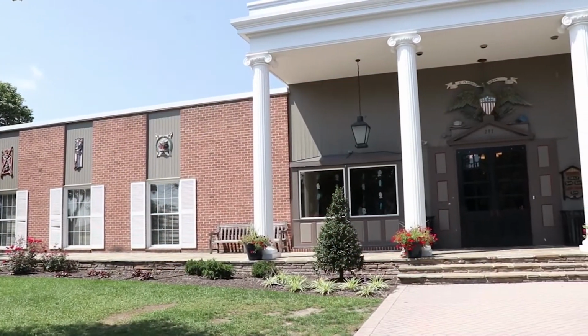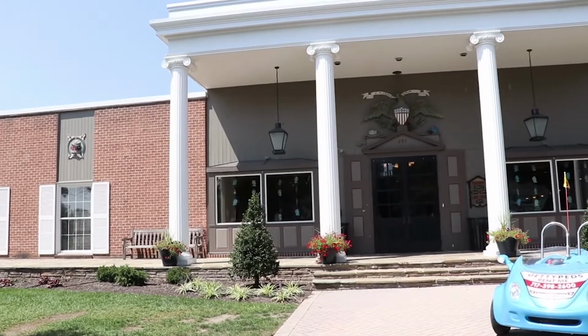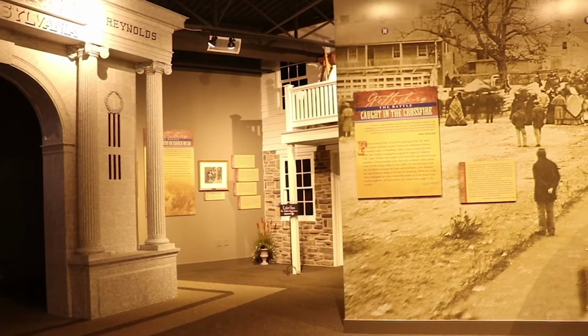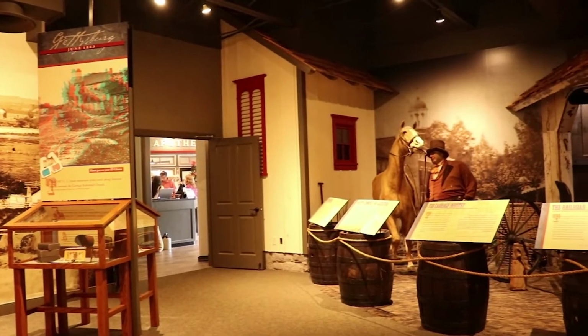So I'm now here at the Gettysburg Heritage Center. Now they're located on Steinway Avenue, and you may want to consider this the hub of Gettysburg tourism, where you can stop in, check out the gift shop, the great museum, which I'm currently standing in, get your horse and carriage ride, or find a Getty pet, which is a great way to tour Gettysburg.